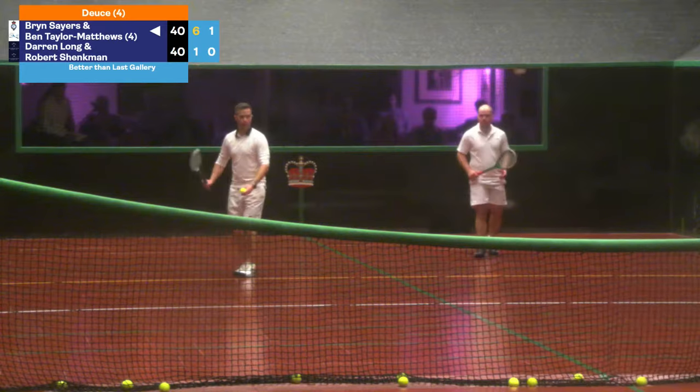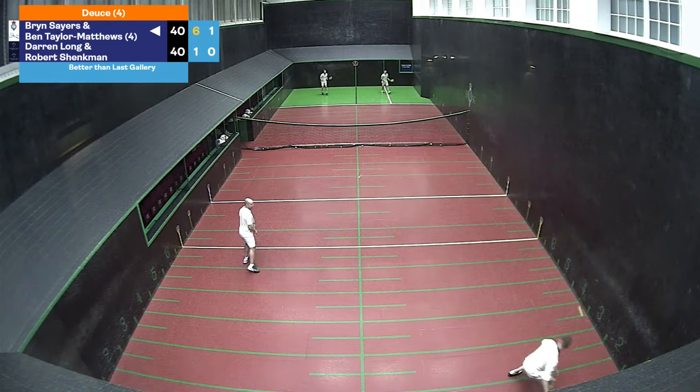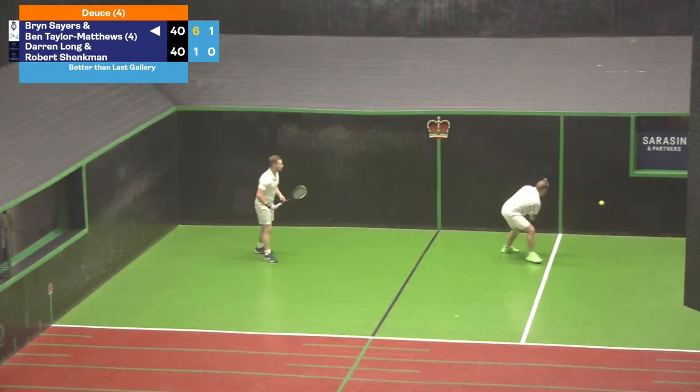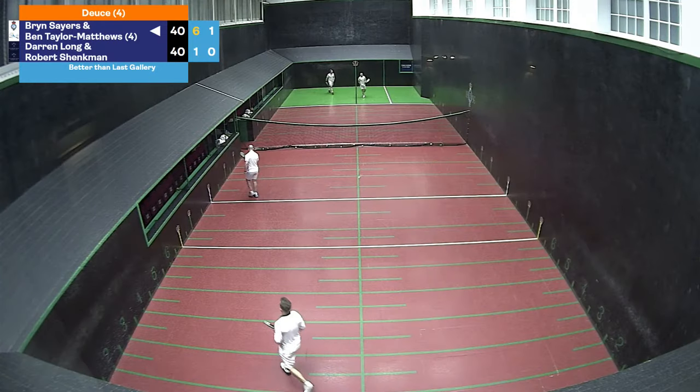Right, just no mistakes here, receivers. That's a good ball again. Another mystery forehand volley. Yeah, he's done well there.